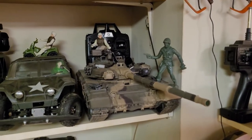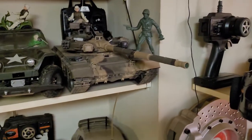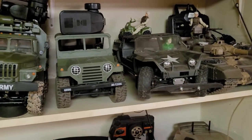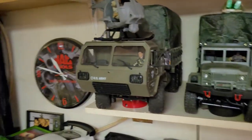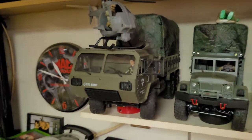Henlong 116 Russian T90 tank. Shoots those yellow airsoft BBs. XR311 Tamiya, Jeep I seen online, I don't know, B36, B16, this is a Feiyi FY003 or something like that, I'm not sure.